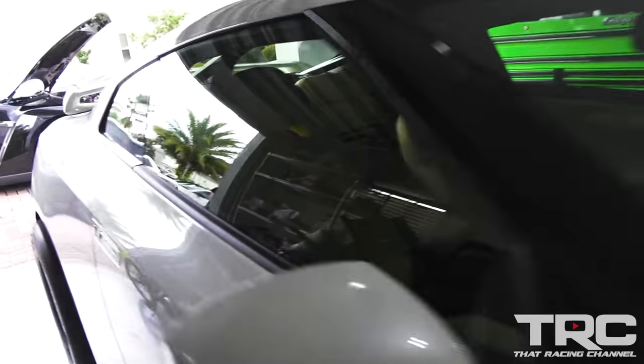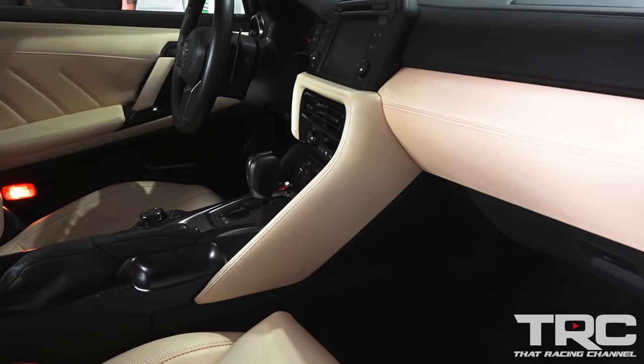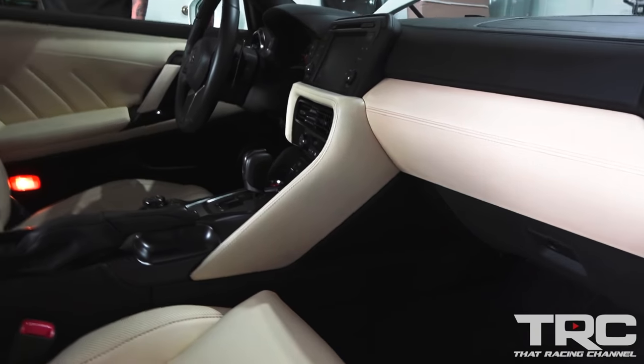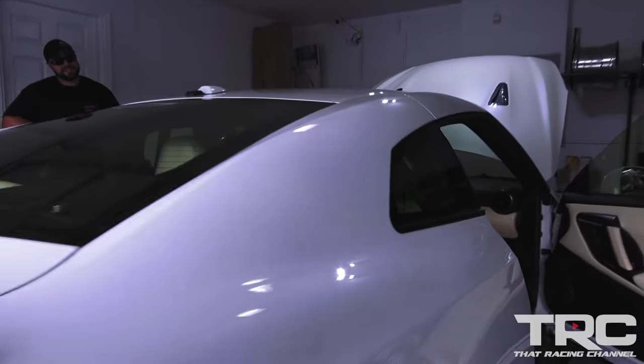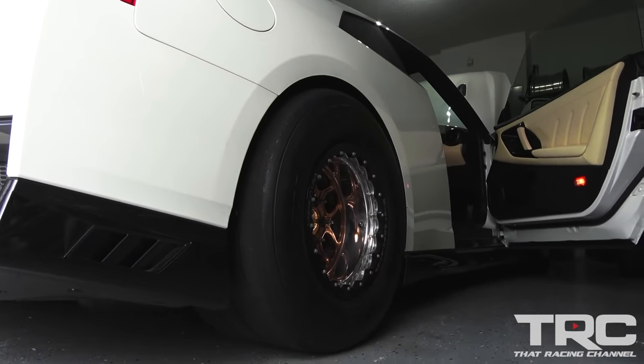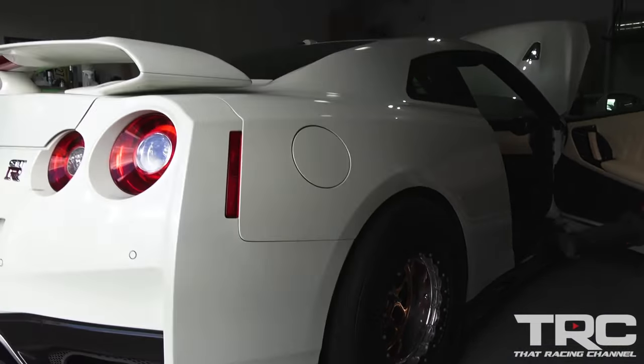That is getting it, man. Got the stock seats in it. Interior looks bone stock outside of this little roll bar, little roll cage. Still smells brand new. Oh, you got 1,000 miles. 1,000 miles. Yeah. That makes 2,200 horsepower. You gotta love it. Look at that tire. Needless to say, it does need it.